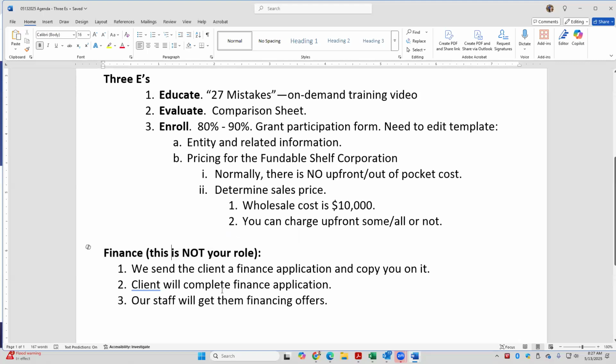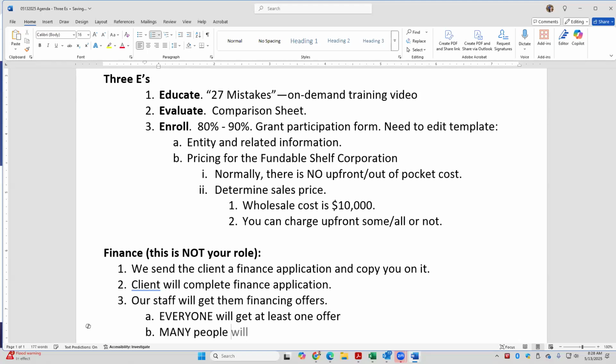We don't know until we have a finance app and we get them offers, because we use external lenders, and we have over 40 external lenders. They have different terms, different underwriting criteria, but we certainly have an offer for everyone. So we'll go ahead and add that. Everyone will get at least one offer. Many people get multiple offers to choose from.